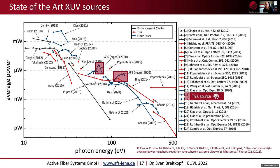And they usually have the advantage that they have much higher average power. Often the flux scales with average power, so this gives you more freedom when it comes to high power sources. And the source I just talked about is shown here, around 70 eV and above 100 eV. This is the highest it has been done so far.